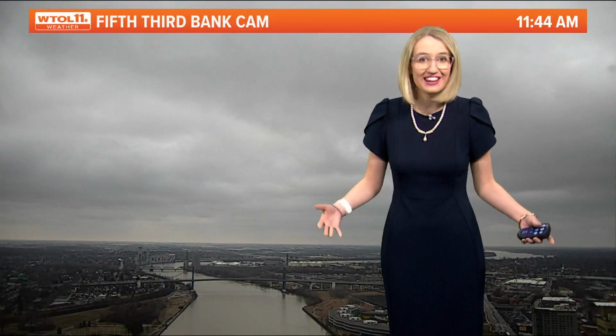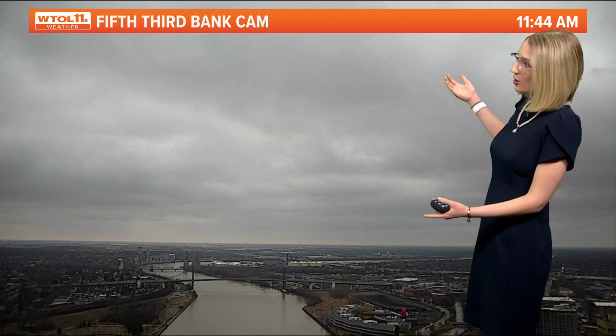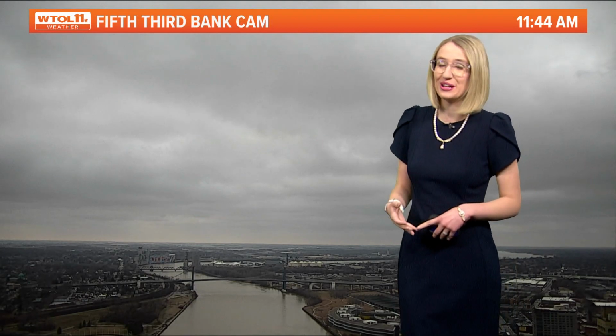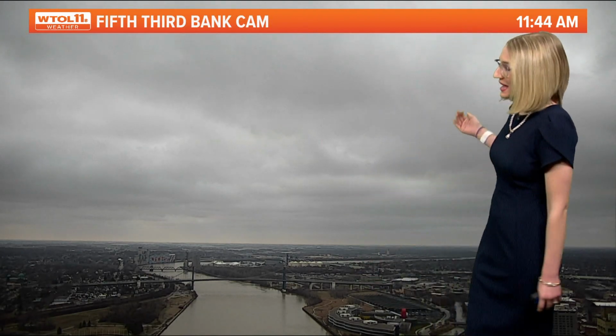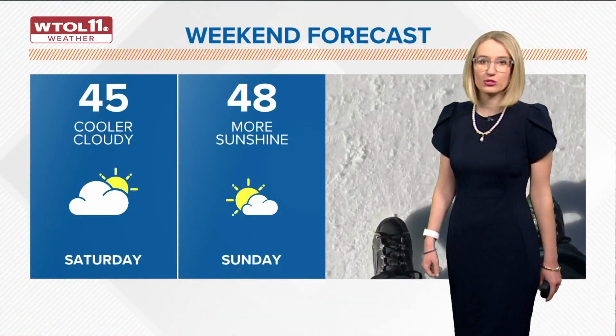It also has the satellite feature, which is what you can use right now with the clouds that have moved in here on our Fifth Third Bank cam. Nothing falling from the sky as far as rain or snow. We do have a dry Thursday forecast, but the clouds have moved on in and spoiled the sun that we started with here for the morning.